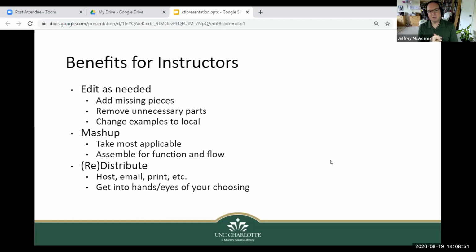You can take the most applicable things from different sources, from different OERs, and put them together. Like I said, that's easier. You can get them into the hands of whoever needs to have them. So there's no limit like, does this person authenticate as a student, or can only staff view it, or can I send it to my niece or nephew or whoever? You can do whatever you want with how you distribute them. Next slide.